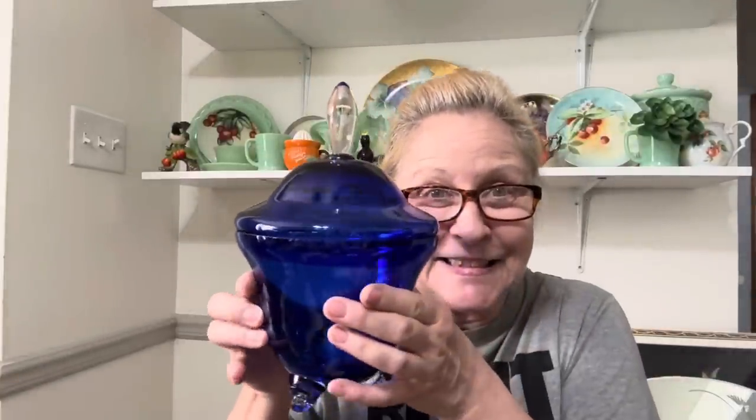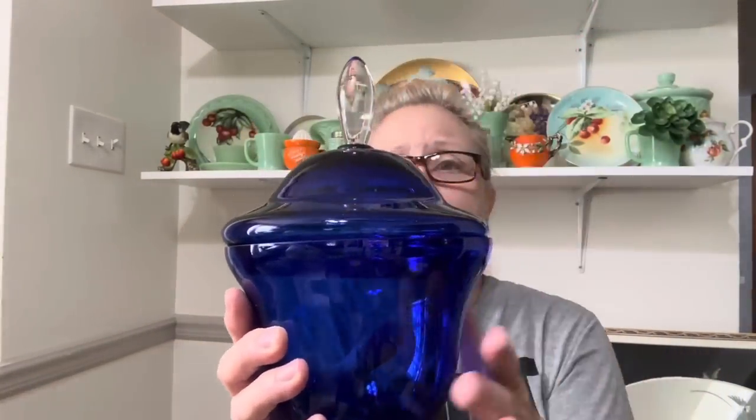All right. And the last item, this is just beautiful. Hopefully I don't drop it. Look at that. Cobalt blue. Look at this candy jar. It's got three little clear glass feet, a beautiful clear glass handle, no cracks, no chips, and no flea bites. Holy cow. This is my favorite item. I love it. It's a stunner.